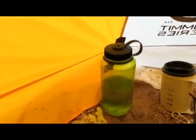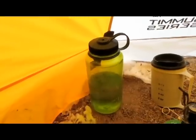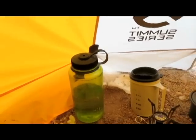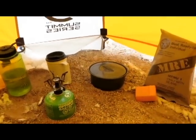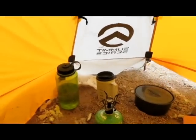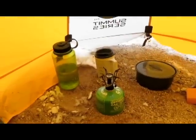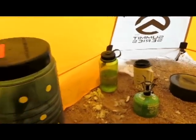This water here is barely above freezing. It's probably just 33, 34 degrees. If I drink it like it is, it's gonna chill me down considerably. If I just warm it up on this stove, just bring it to room temperature, then the stove is doing the work that your body would otherwise be burning calories doing and cooling you down in the process.